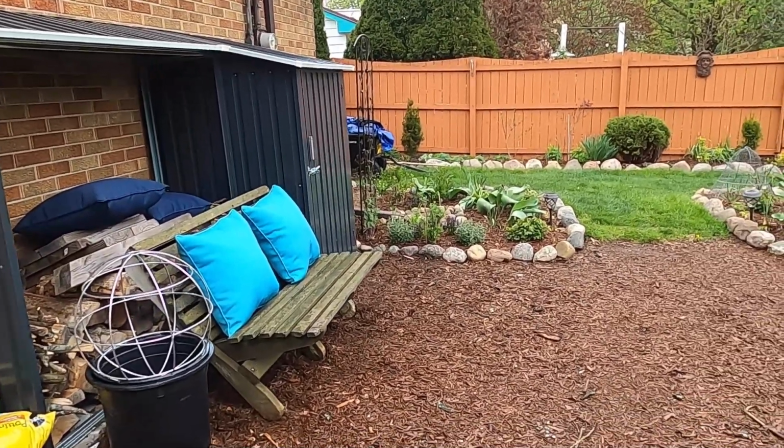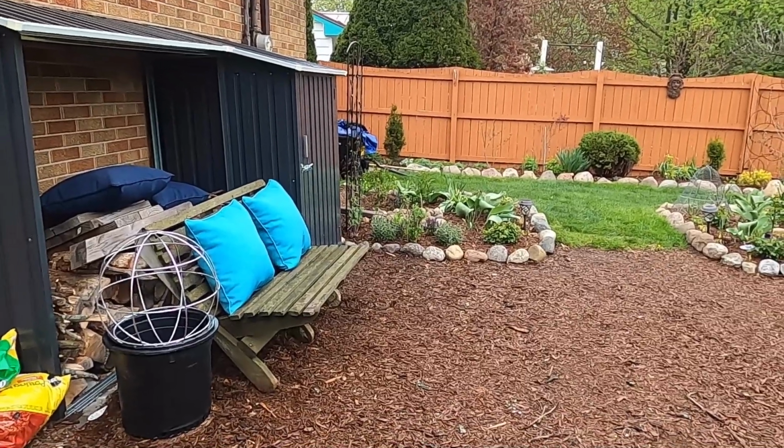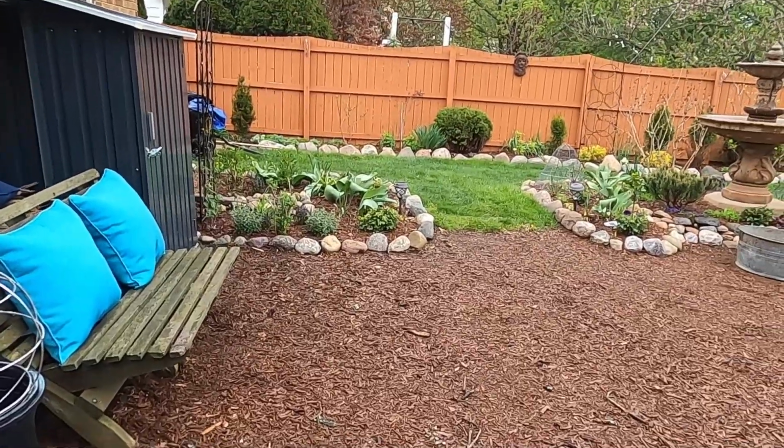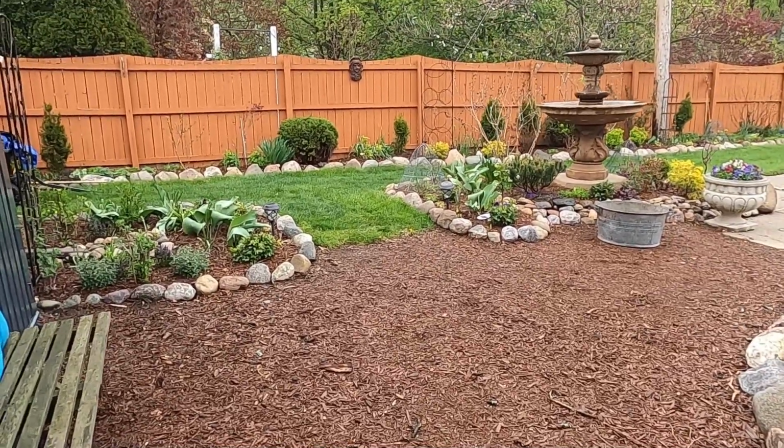It just looks so much nicer from the deck without having to look at my piles of buckets from all of the plants that I've planted throughout the year.